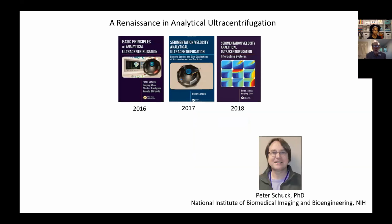In the past few years, there's been a renaissance in analytical ultracentrifugation, largely due to computational methods that have been developed by Peter Schuck at the NIH. And this has resulted in 3 major textbooks by Dr. Schuck and his group. And these developments have greatly increased the ability to exploit the analytical ultracentrifuge to study the properties of macromolecules in solution, including stoichiometries of interactions, the composition of macromolecular solutions, and also the binding interactions which occur in solution.